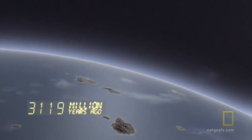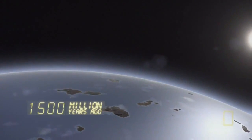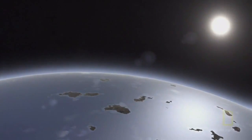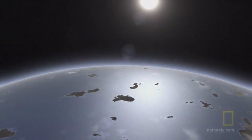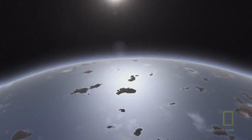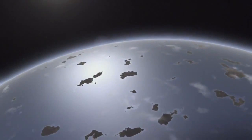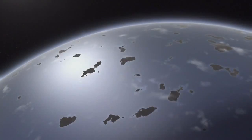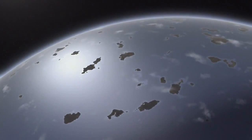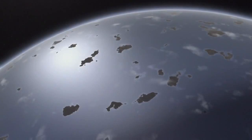Over the next 2 billion years, oxygen levels continue to rise. And as the planet's spin slows, the days get longer, lasting at least 16 hours. Three billion years after the planet's birth, there's still no complex life. No plants, no dinosaurs, no humans. But the Earth has something unlike any other planet in this solar system. A force with the power to change everything.